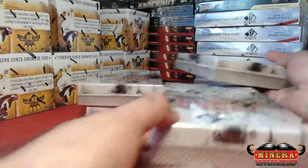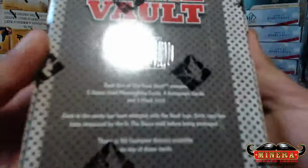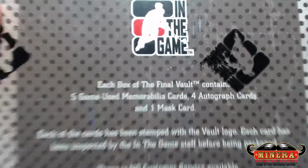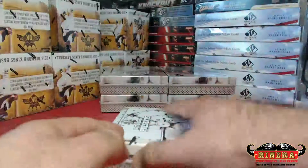Alright, here we go. Good luck, Eddie. I'm going to do a box of Leaf In the Game. In the Game presents the Final Vault. You get 5 game used, 4 autographs, and 1 mass card per box. Buena suerte. Good luck, senor.